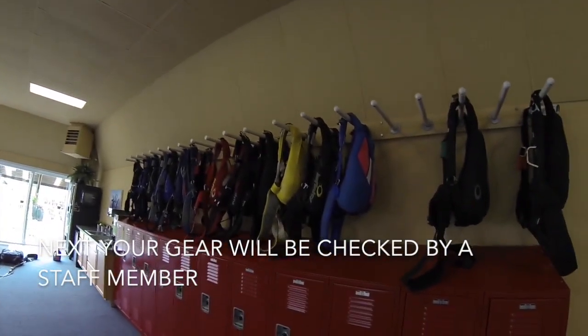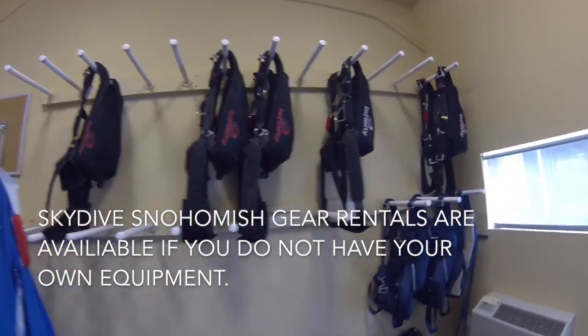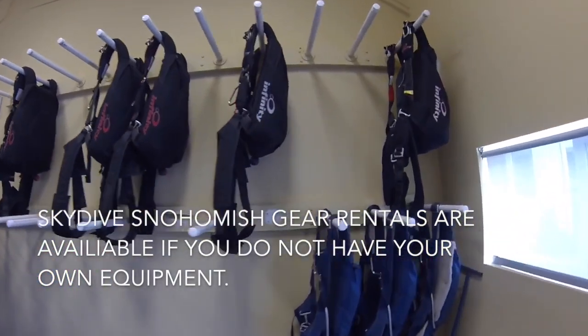Next, your gear will be checked by a staff member. Skydive Snohomish gear rentals are available if you do not have your own equipment.